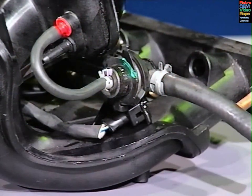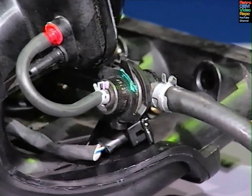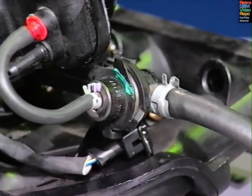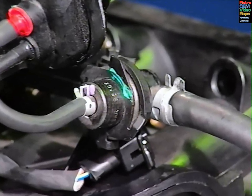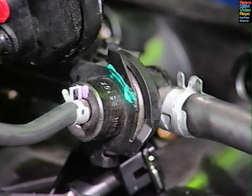At first sight, this might look like a pressure regulator. However, it's in fact a pressure damper and doesn't regulate pressure in any way. Its only purpose is to minimize pressure fluctuations. There is no fuel return to the tank, and hence the system is known as returnless.